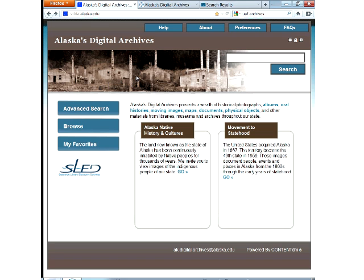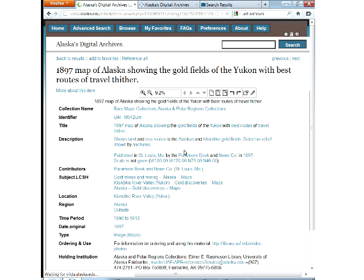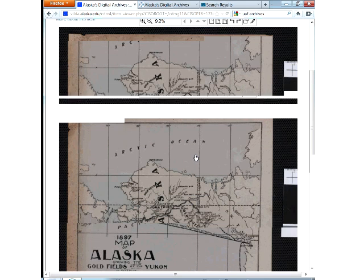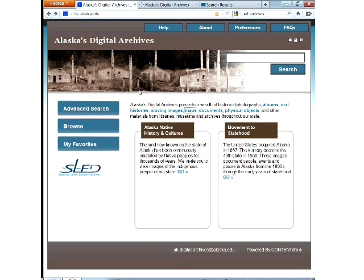There are a lot of different kinds of materials in this collection, and some of them are defined here. The University of Alaska Fairbanks has a fabulous map collection, and virtually all of their rare maps are now available online. I was just going to go this far to show you one. They're really wonderful reproductions of an amazing collection of maps. The other institutions have some maps up as well, but the premier collection is from there.